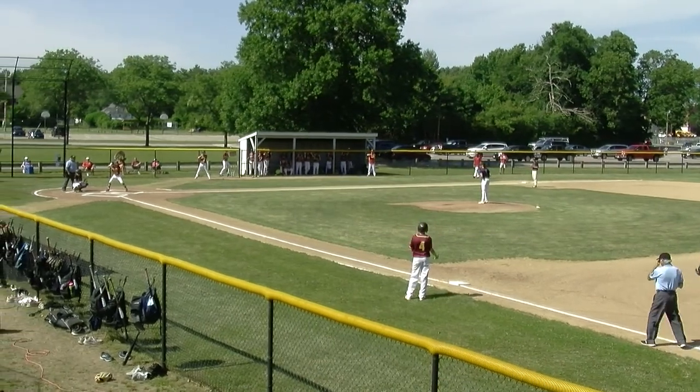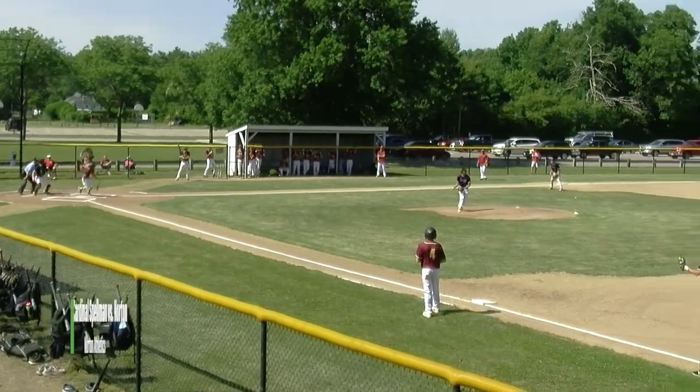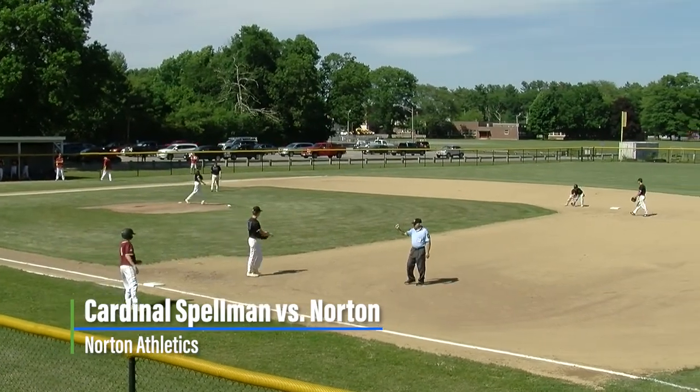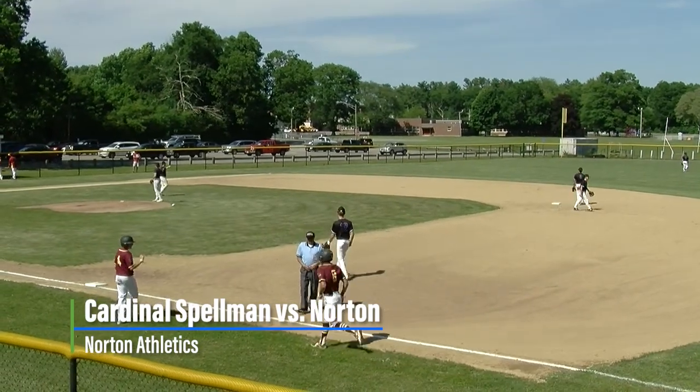And here we are at a home junior varsity baseball game for your Lancers. Today they're facing off against Spellman High. Spellman starts off with a nice grounder down the middle of the field. Defense played nicely by Norton. They get the first out against Spellman.